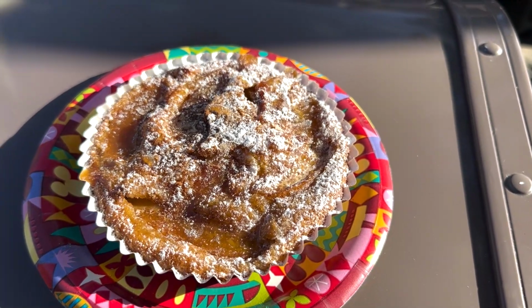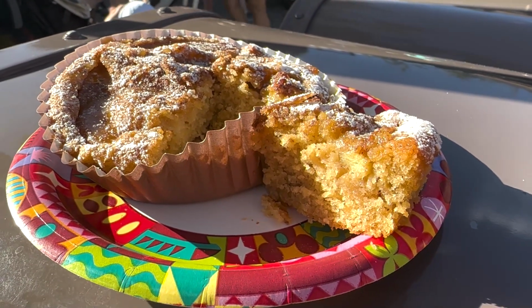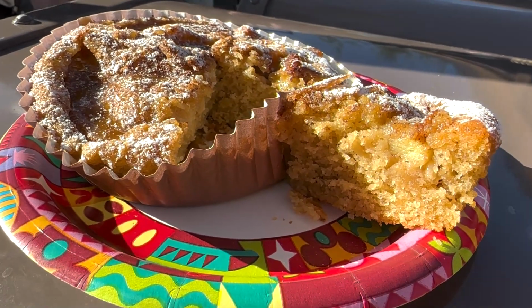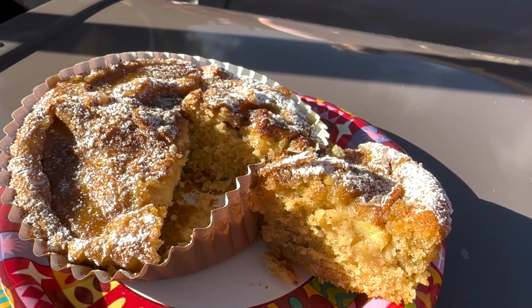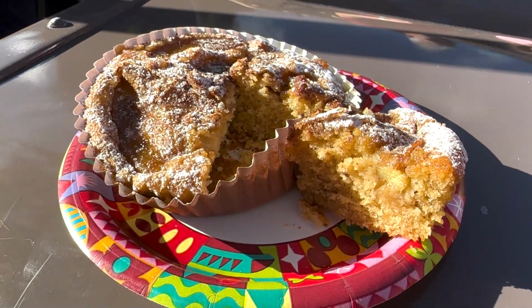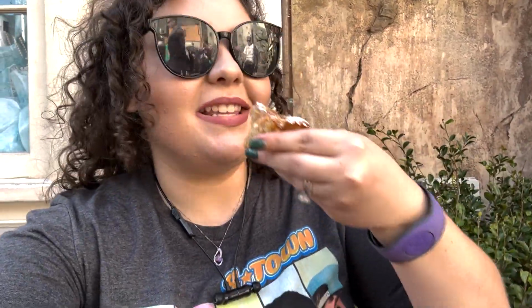Let's cut it open. Here is the inside of the apple cake. It's super fluffy and soft. You can see the apple in there. You have the crumbs on top with the caramel. Let's give it a try. I forgot a fork, so cheers. Wow. Also, I can't tell you the number of people that stopped and asked me what this was when I was holding it, because it looks amazing.